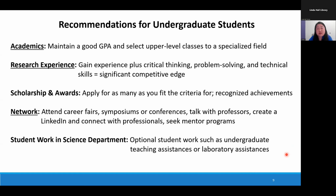You gain critical experience in critical thinking, problem solving, technical skills, and it definitely gives you a competitive edge, whether you are applying to an associate research and directly working in industry or planning to go to higher education such as graduate school. Scholarships and awards, apply for as many as you fit the criteria. And these are recognized achievements, so definitely put them in your resume or your CV or your application.